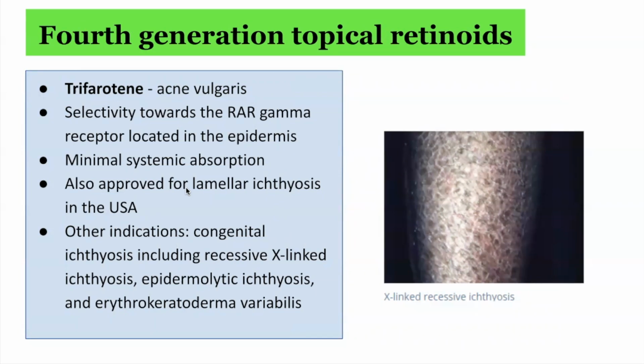In the USA, it is also approved for ichthyotic conditions such as lamellar ichthyosis, and it is used off-label in a number of other conditions such as congenital ichthyoses, including recessive X-linked ichthyosis, epidermolytic ichthyosis, as well as erythrokeratoderma variabilis.